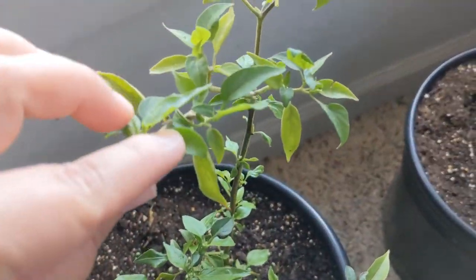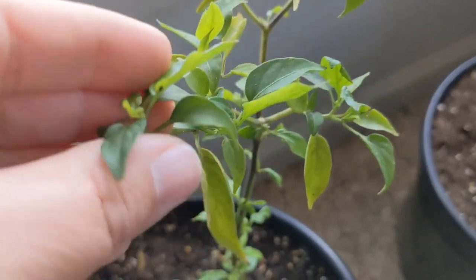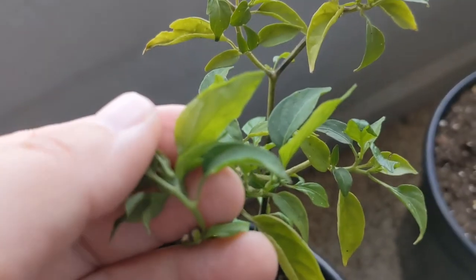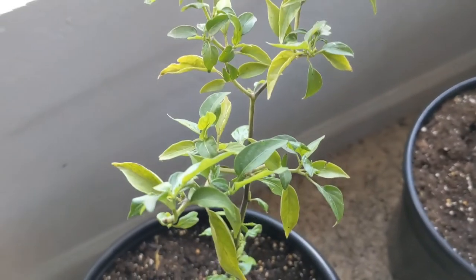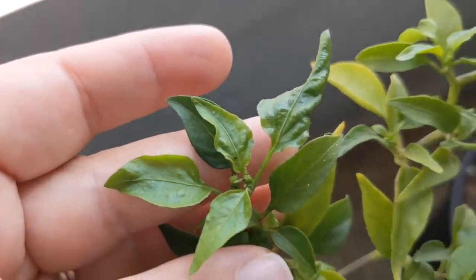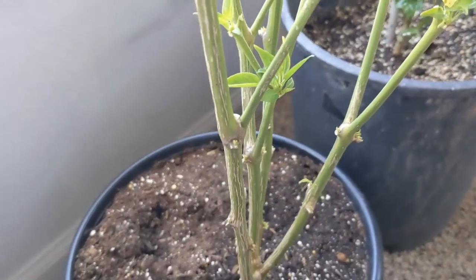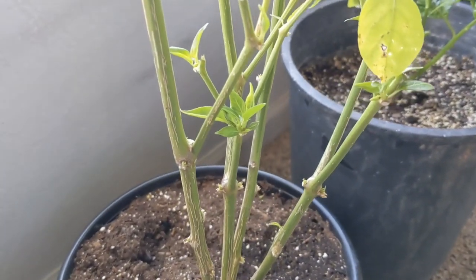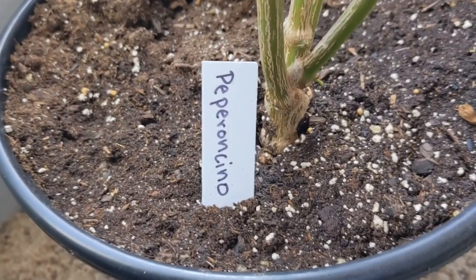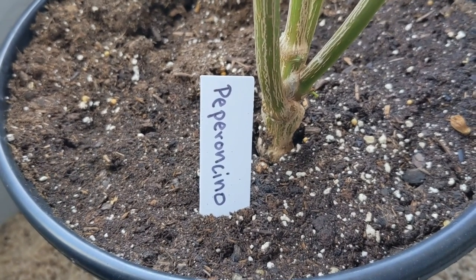The next one is the serrano pepper. I also did not trim this one, and I do see some evidence where there were aphids right there, that black bug, but I think they're all pretty much taken care of. But like I said, I think I'm going to treat them one more time. Now this plant surprised me. This is one that I trimmed and it's growing back so fast. This is the peppercini.